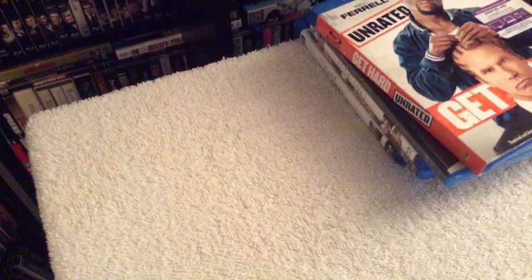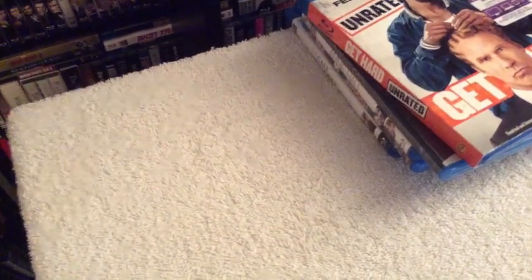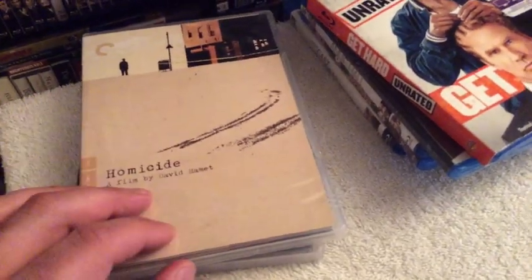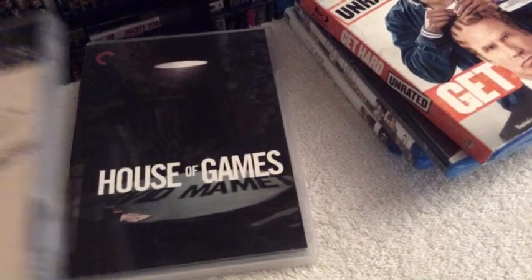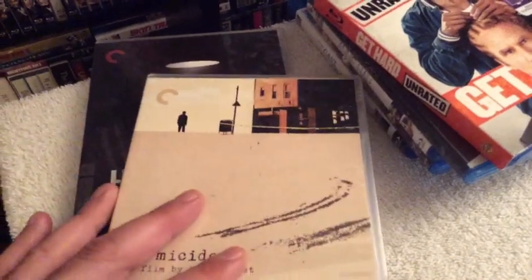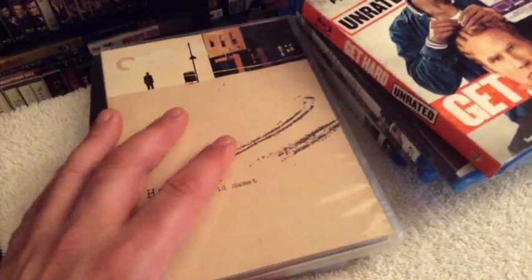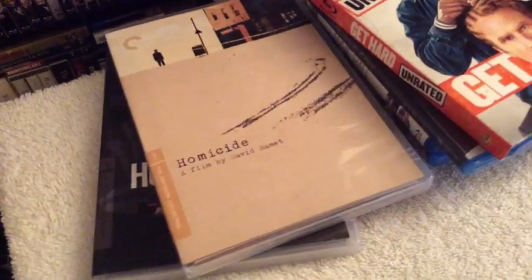And these next titles are on DVD. Unfortunately, they don't have a Blu-ray release, but hopefully at some point we will get one. Starting things off with a couple of David Mamet films: Homicide, starring Joe Mantegna, and also House of Games, which also stars Joe Mantegna. Fantastic films. I don't know what the holdup is on these for the Blu-ray release. I guess it's just some type of contract dispute within the studios, but yeah, if we can get these released on Blu-ray, that'll be great. Criterion will definitely appreciate it.